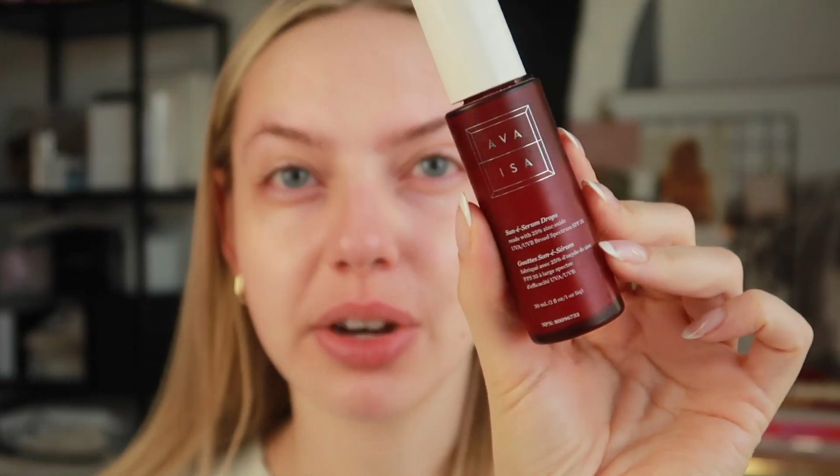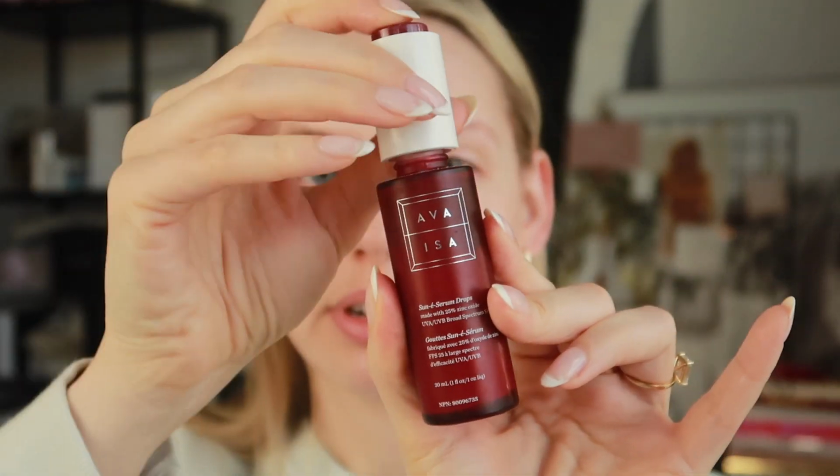So the first one I have here is the 𝕝𝕚𝕚𝕚. These are the Sun E Serum Drops. It is SPF 35 with 25% zinc oxide. This is kind of like a serum consistency. It has one of these little droppers, and it's definitely a bit of an oily, serum-y consistency, but it does blend into the skin completely transparent. It feels very smoothing on the skin.